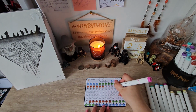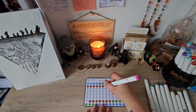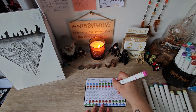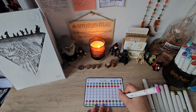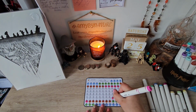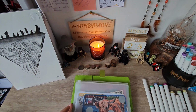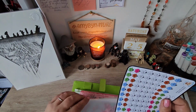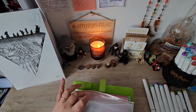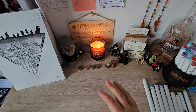So 1, 2, 3, 4, 5. 1, 2, 3, 4, 5. Just so I don't get confused, guys. Okay. That's us all coloured in again. We'll put this back into this binder. There we go. Oops, sorry for bashing the table there.